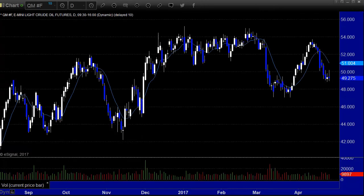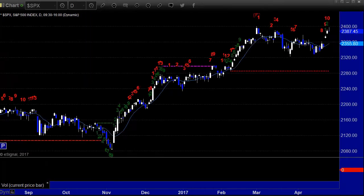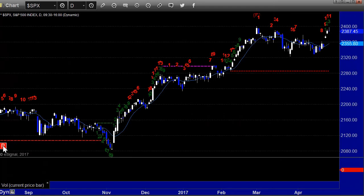Crude oil lost 27 cents back to 29.27. Gold gained $2.90. That's a blip on gold to 1270. The S&P cash index lost a point, and it's actually at 10 towards the count there. 11, sorry, if I go to projection, but it's around 11. So two more days up would give us a 13 sell signal on the S&P.